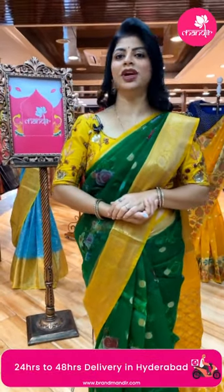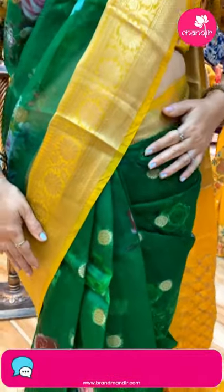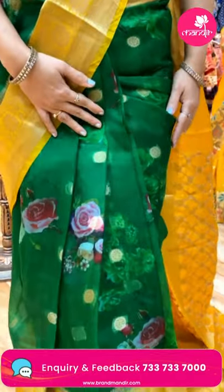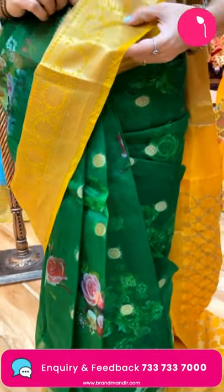Yes, the back cover sarees. The one which I'm wearing is a very lovely green color with a yellow combination. Kora silk saree, pure kora, very very nice. Printed florals as well as zari florals. Beautiful contrast border with cross checks and floral vines.